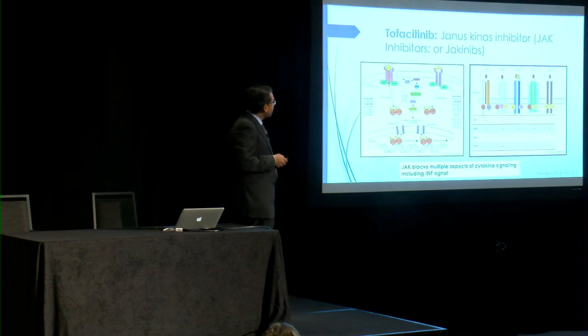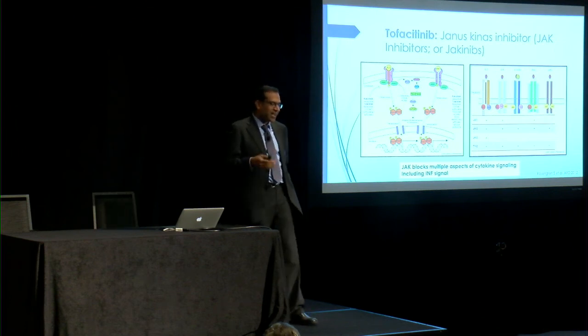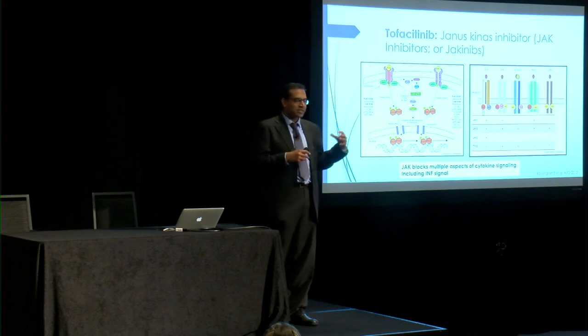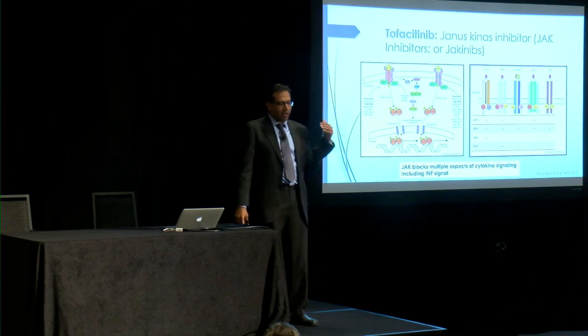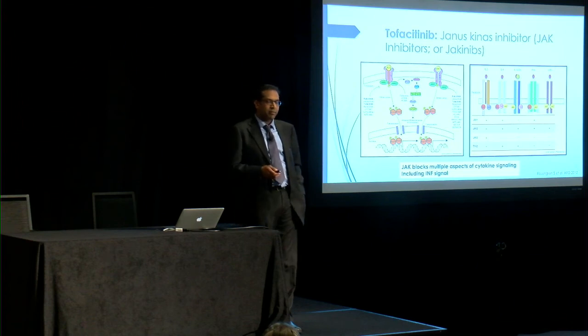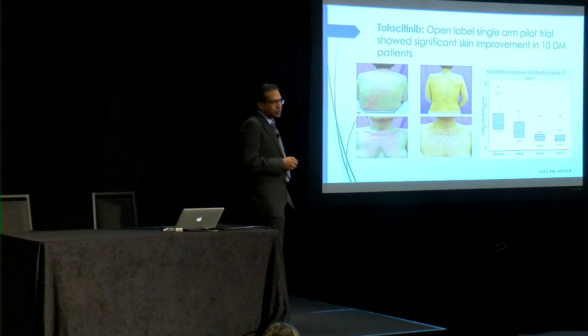Anyway, so tofacitinib is a drug which is a JAK inhibitor. A JAK is one of the signaling molecules. It helps signals from outside the cells go into the cell and change how the cell is reacting to the outside molecules. So this drug has been approved in rheumatoid arthritis and psoriatic arthritis, and we were fortunate to see a pilot study result when this drug was used in dermatomyositis patients.